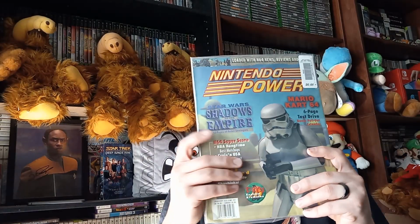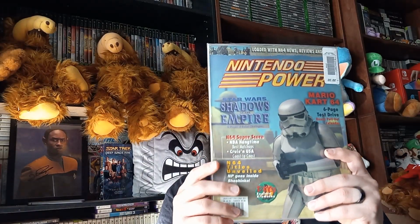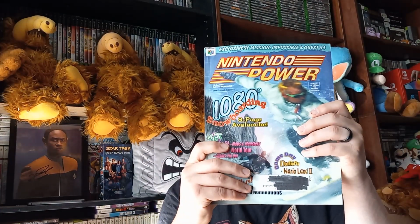And then the most expensive Nintendo Power they had, it was $20, was Volume 92. It came in this little bag, and it's all about Star Wars Shadows of the Empire, which I love that game on 64. Really cool. And then the last one for $5 was March Volume 106 for Nintendo Power. So that's great. I love finding Nintendo Power magazines.